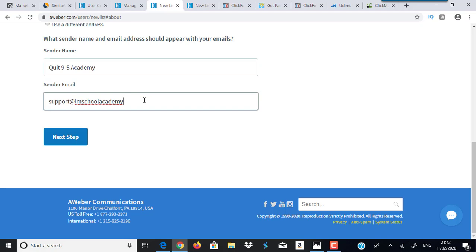Please do not use Gmail, Hotmail, or Yahoo Mail, because all your emails will end up in the spam junk folder, and you don't want that to happen. So make sure you have a professional domain name like support@lmschoolacademy.com, okay? Something like that.